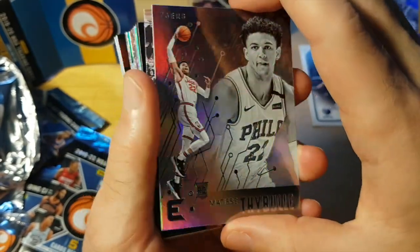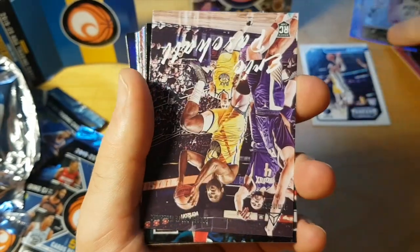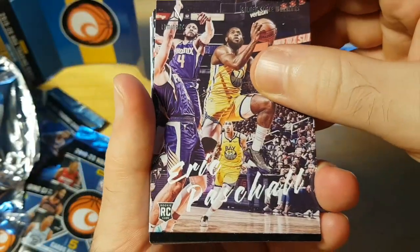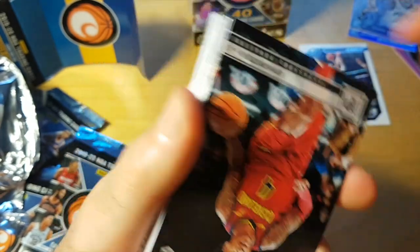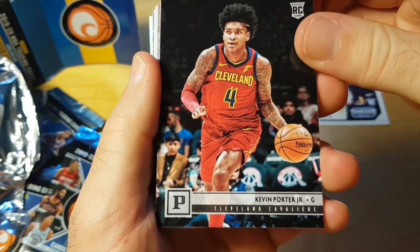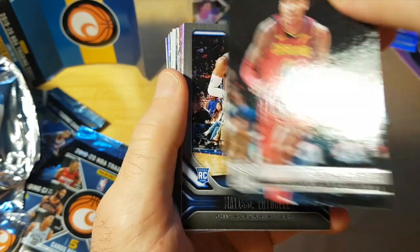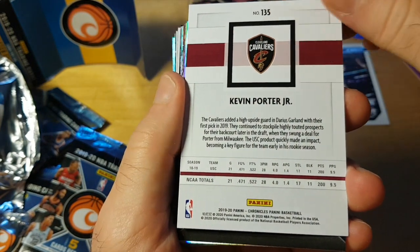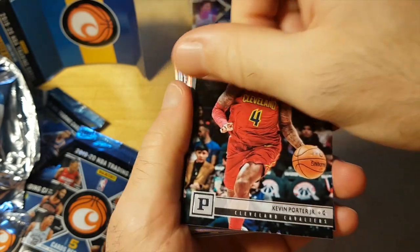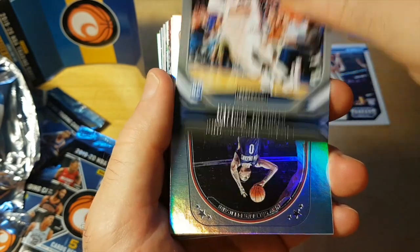Yeah, really sharp looking card. And I might go for the set of Essentials. Eric Pascal, Kevin Porter Jr. I wonder what this is. Is this like Playbook or what? P. Just P. Not sure what the product is. Although this is Playbook, yeah. P is something else.